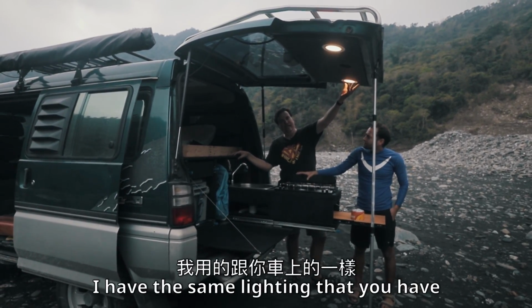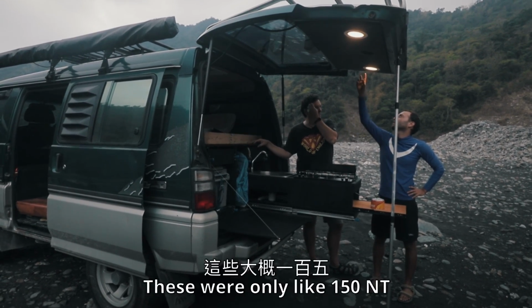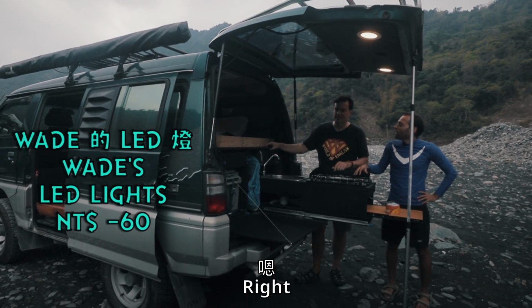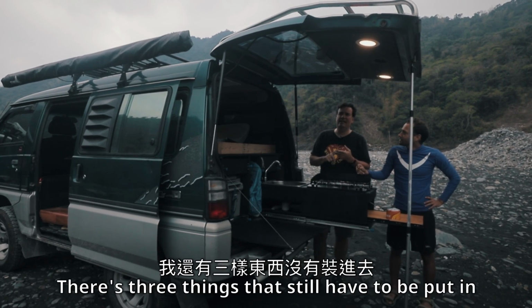I have the same lighting that you have, except mine is slightly dimmer. Yeah, I mean, these were only like 150, mine were like 150 NT or something. So right. These are 120. You're right, those saved another cheap 60 NT here. Right. You don't have curtains in your car? There's 3 things that still have to be put in.